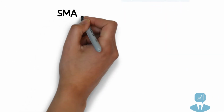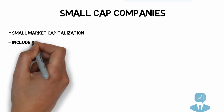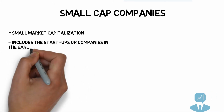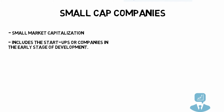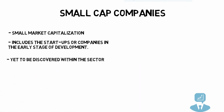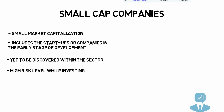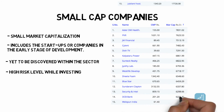Lastly, the small cap companies. These companies have a small market capitalization and usually include startups or companies in the early stage of development. Small cap companies are potentially big gainers as they are yet to be discovered within the sector. However, the risk associated is high while investing in small cap companies. Here are a few examples of small cap companies in India.